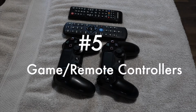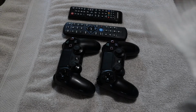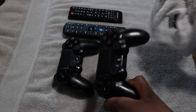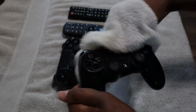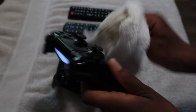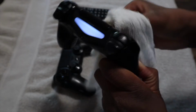Lastly, game controllers, remote controllers, any kind of controllers, anything that multiple people are going to touch. I often tell my son, like, your controllers need to be cleaned and disinfected daily, especially when he has his friends over and they're all upstairs playing a game. Like, I cannot stress it enough to him. But I use the same method. I do not spray the controller.